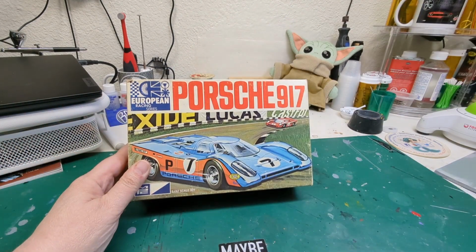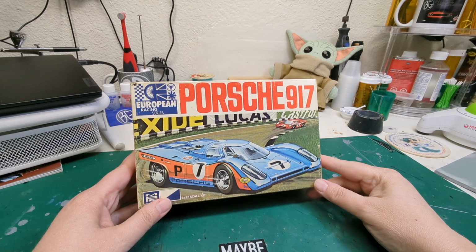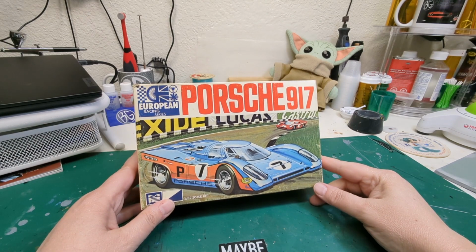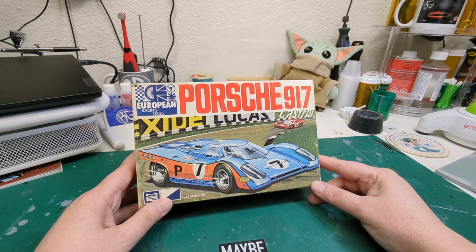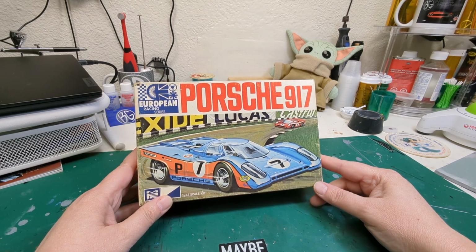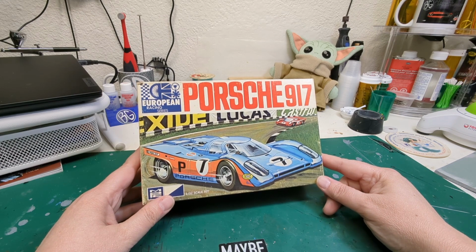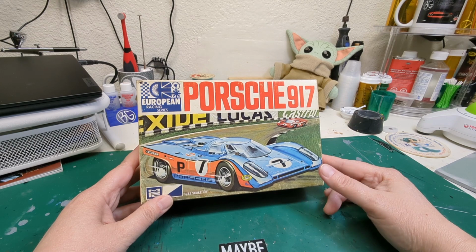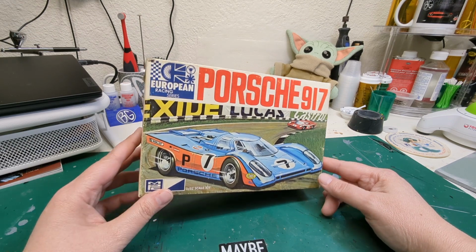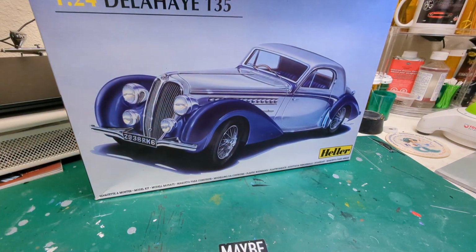Anywho, got another Porsche 917. Mr. BG is looking at some Martini racing decals. Fun kits, great deal. 3 for $30. You can't beat that at a swap meet. Next!